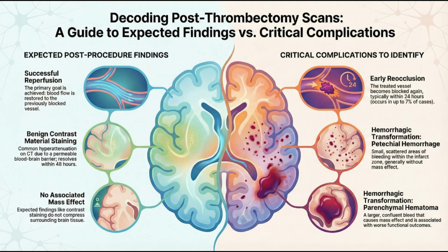So what does this all mean? I mean, mechanical thrombectomy is truly a revolutionary procedure, expanding the window of opportunity for stroke patients everywhere. It is. But that immediate success is so heavily dependent on the clinical team's ability to interpret these complex post-procedure images correctly. Distinguishing the expected, like that benign contrast staining that just looks like a bleed, from the genuinely dangerous, like a parenchymal hematoma that's creating mass effect, is the paramount task.